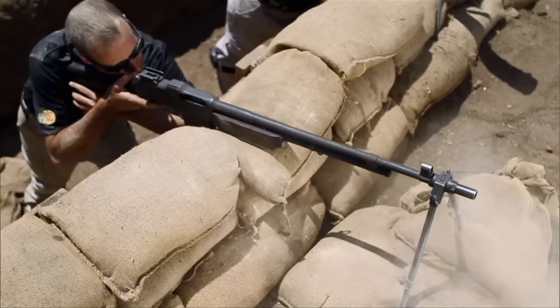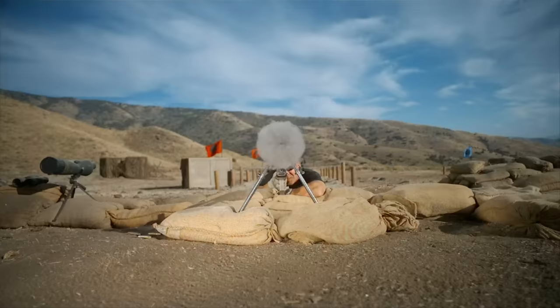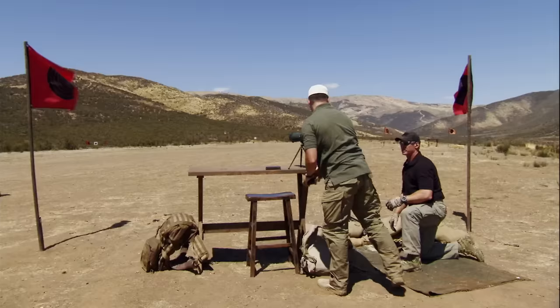It's got a nice long barrel and a 30-06 round. It's got great distance, nice flat trajectory, so it's highly desirable for long-range shooting. What do you think? You want to get at it? Yeah, absolutely. Let's do it. With any weapon, the first thing you want to do if you're going to be using it with any degree of accuracy is to zero the thing.